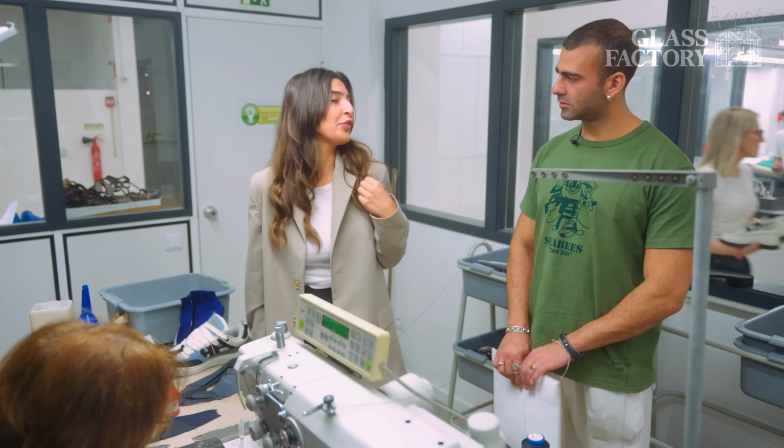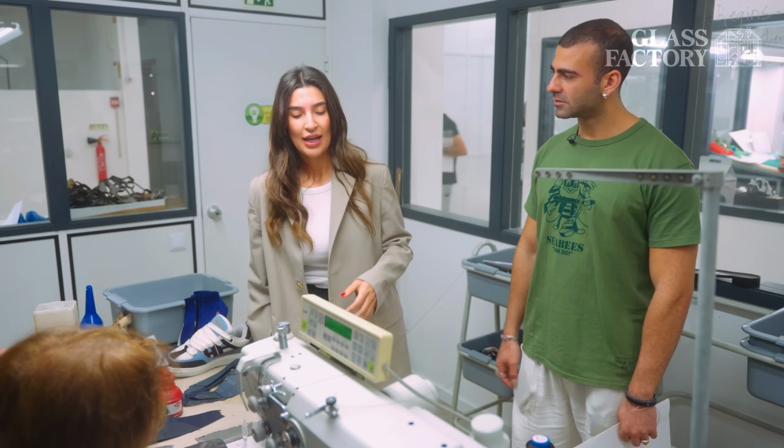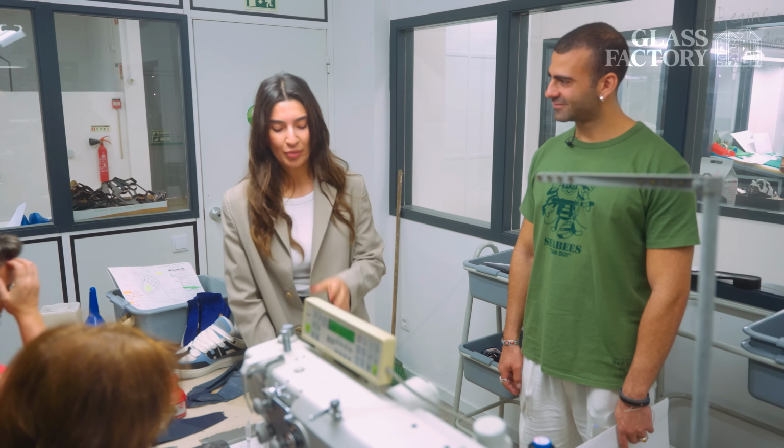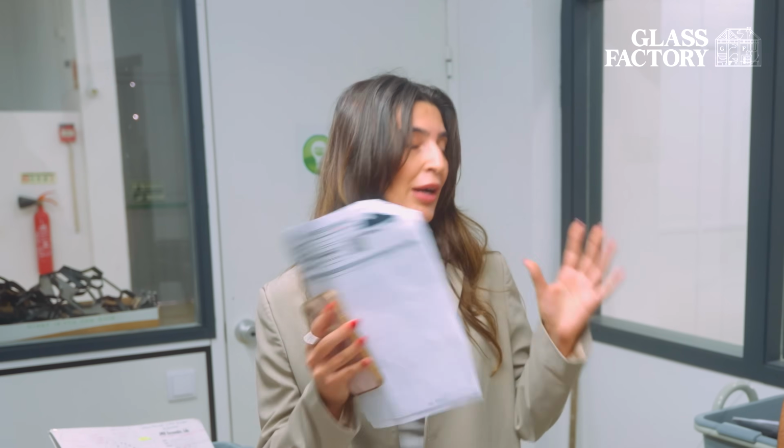The shoe has a lot of components. You know, if you have a T-shirt, you choose the jersey, the fabric, and you put some logos, and it's fine. The shoe has more components, so it's very, very difficult to make a pair of shoes.